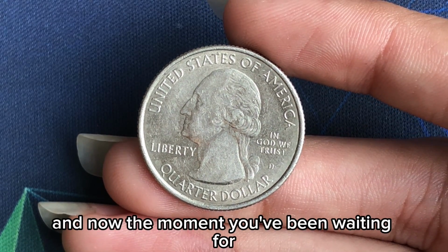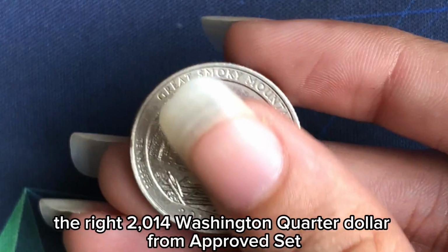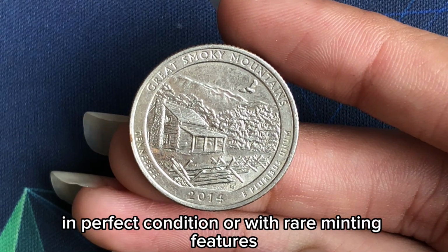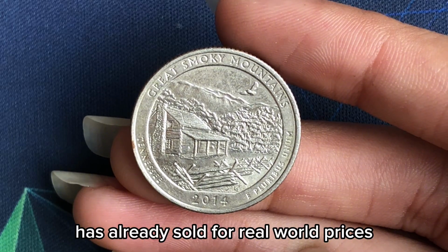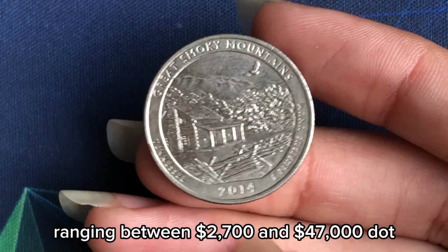And now, the moment you've been waiting for, the true value of this hidden gem. The right 2014 Washington quarter dollar from a proof set, in perfect condition or with rare minting features, has already sold for real-world prices ranging between $2,700 and $47,000.